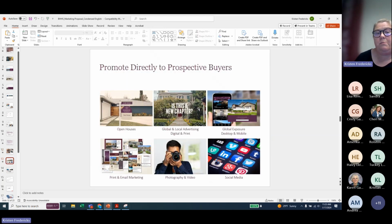And it's going to go into promoting your property to prospective buyers. Now, again, you can certainly go ahead and swap this out. This is a good opportunity, like your photography and video. Perhaps you have a great aerial still of one of your properties that you'd like to put on here just to give it a different demonstration. You can certainly click on that and swap out that photo.